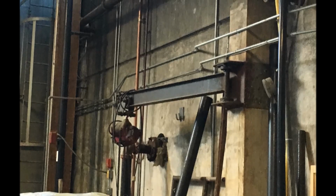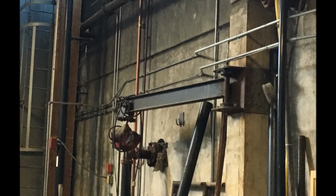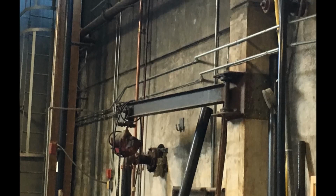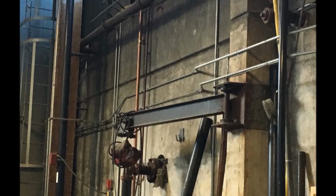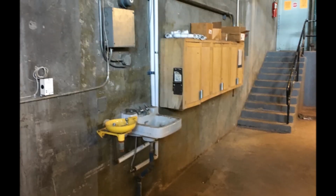Here is a gantry that was used to move heavy equipment, whether it was valves or whatever, from one place to another, usually to unload it from off of a trailer there in the boiler room.